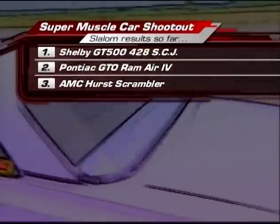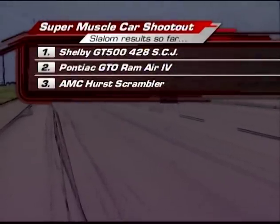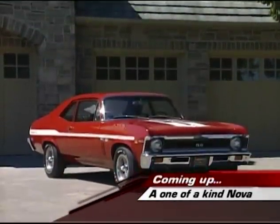So far, the Shelby's the car to beat as far as the pylons are concerned, and believe me, nobody expected that. Coming up, one of the rarest Novas on the planet.